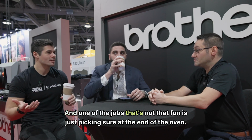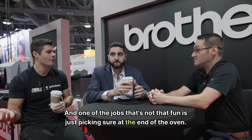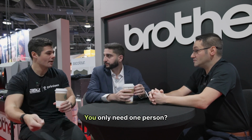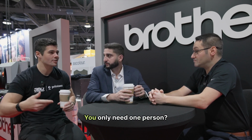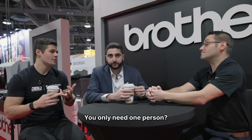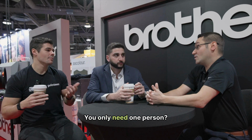And one of the jobs that's not that fun is just picking shirts at the end of the oven, right? So if you can replace that, the guy that's printing, putting that and stacking that on a cart, and then your QC comes and takes the cart, goes. For me, it's like, okay, well, the job's more fun. Yeah. It's easier to hire more people, and it's able to scale.